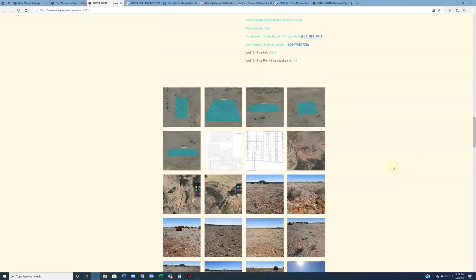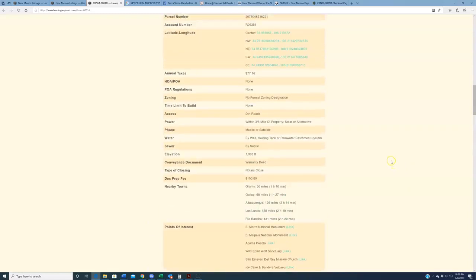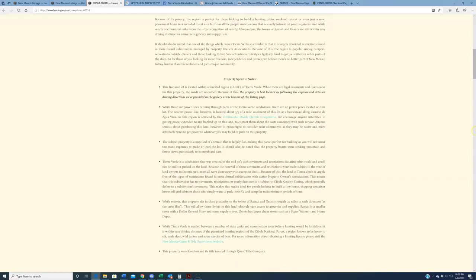With all that said, the big selling point of this property, which I discussed at the outset here, is that you have an area in Cibola County. Cibola County doesn't really have formal zoning designations for these things. It's one of these counties that will defer to the covenants and restrictions that exist within the subdivision. So what we address up here in this paragraph, and I'd encourage you to read this, though I'll reiterate it here, is that Tierra Verde is one of these places.